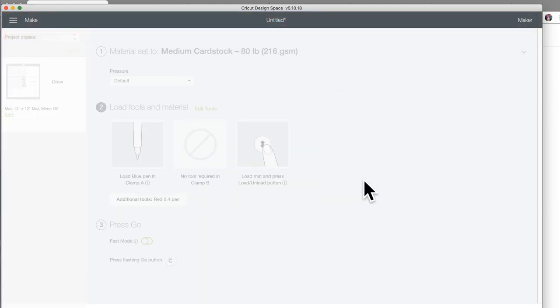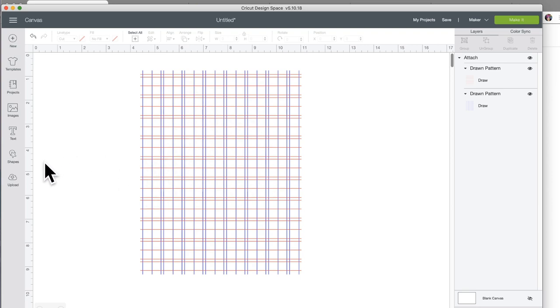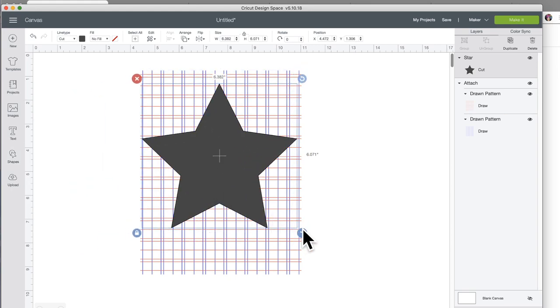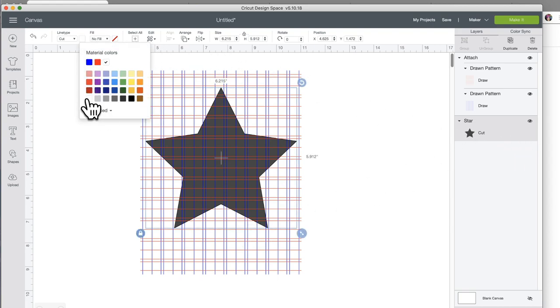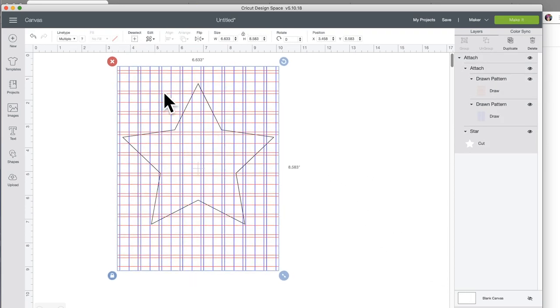Let me show you something else you can do with this. You can put this in any shape you want. Let's say you wanted it in a star. You can't slice. I guess I should try before I say that, but I've never had any luck slicing the writing. I can move that to the back, make it white, although it doesn't really matter. And then attach, and then it's going to draw all this, and then it's going to cut out the star.